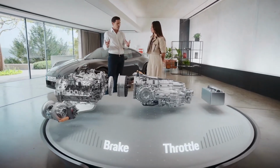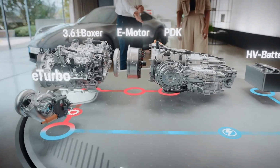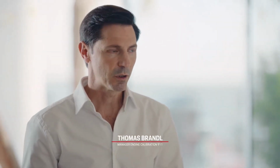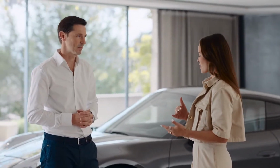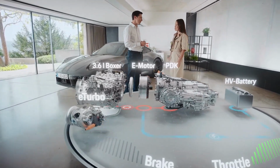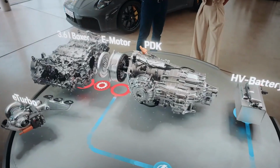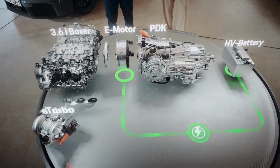You can visualize it like a puzzle with the flat 6 engine and the electric turbocharger, the e-motor in the PDK, and the high-performance battery in the front. When the control units put the piece together, what you get is a very exciting drive. So it automatically shuttles through the combinations depending on how I put my foot down. Exactly. When you need more power, the system reacts within split seconds, giving you more boost and torque, up to 150 Newton-meter for a faster and better acceleration. Of course, we can do mechanical recuperation when the car is slowing down or braking.